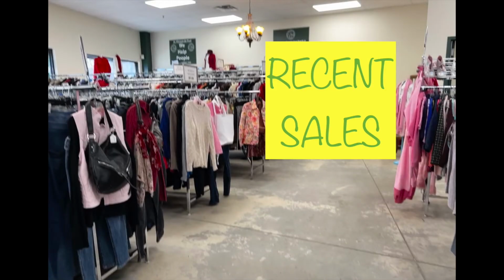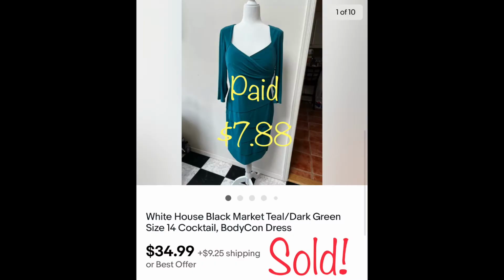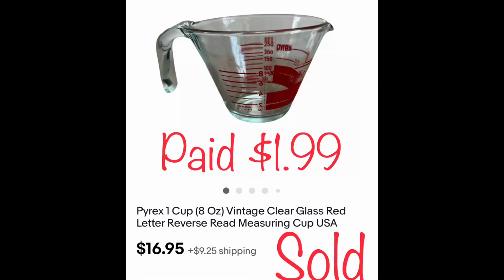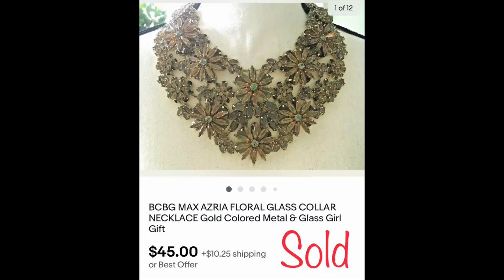Now let's check out some of my recent eBay sales. I bought this about 8 years ago at the BCBG company store for $25 for myself, but I sold it for $45.